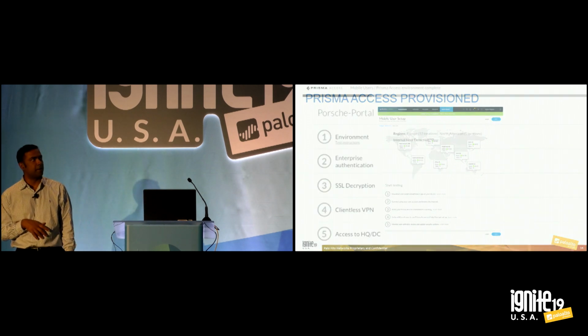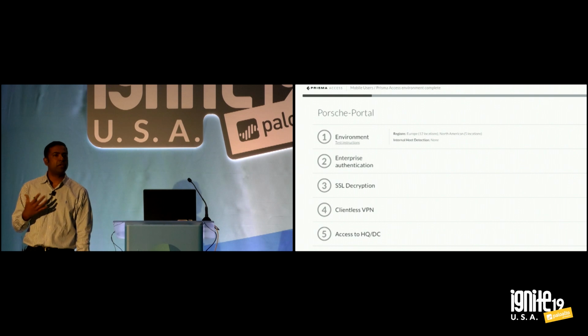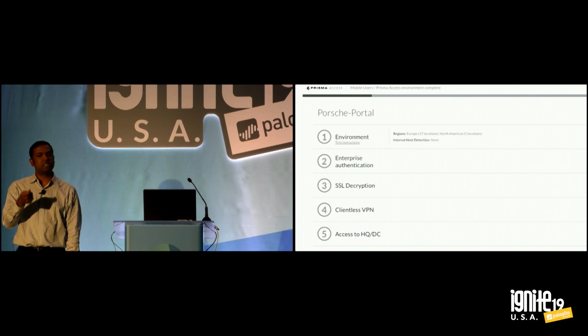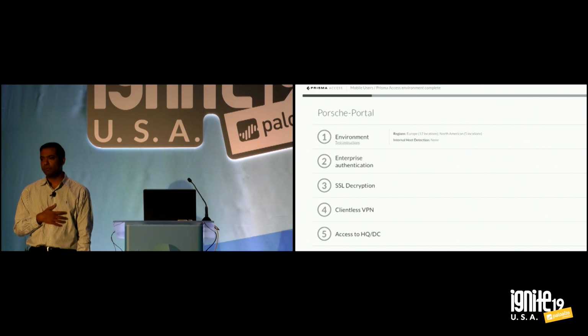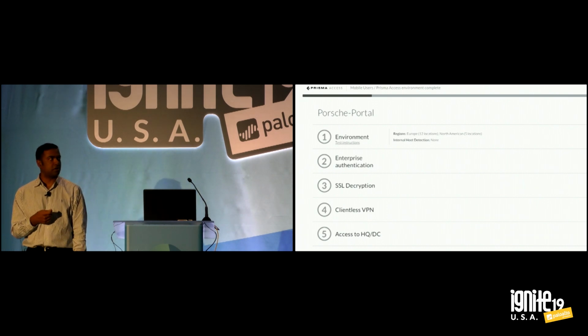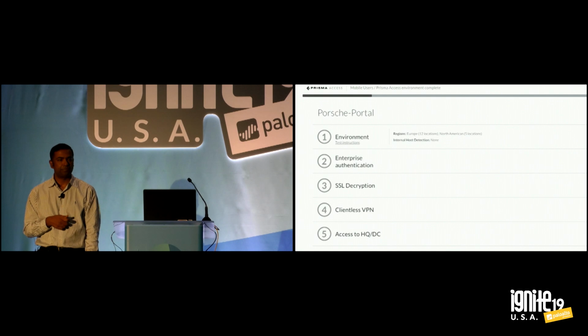Once you do that, it'll bring you to this screen wherein you can say, okay, I want to build in additional services or additional capabilities into that deployment. I want to set it up with enterprise authentication, for example, SAML, etc. Or I want to turn on my clientless VPN portal. I want to turn on my SSL decrypt. I also want to connect my headquarters and the data centers to the service, right? So it'll guide you through that process.